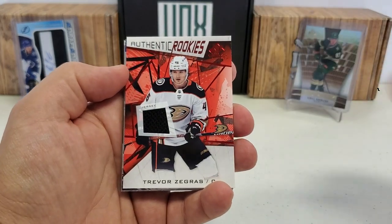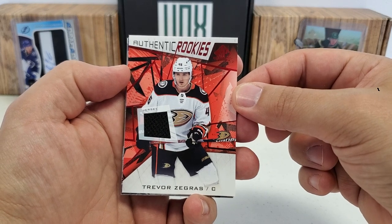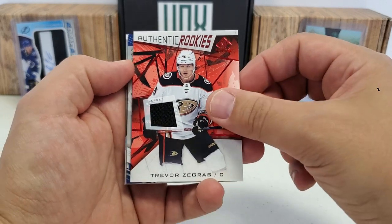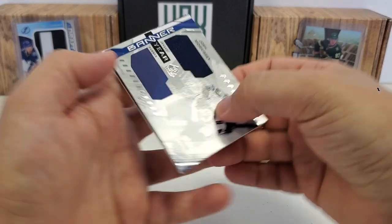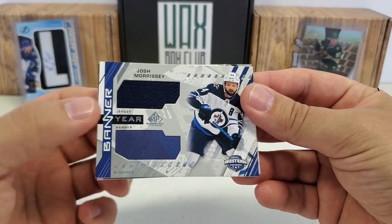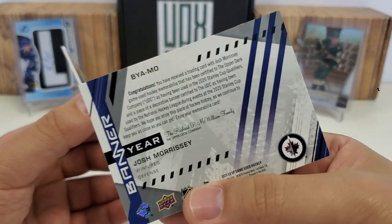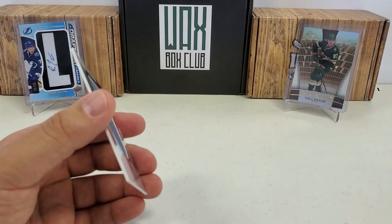Not numbered. This was a nice rookie. I think I already actually pulled one of these in the other box. This is not numbered as well. It's a red rookie jersey, Trevor Zegras, so one of the top rookies. Then we got a Josh Morrissey banner year with a jersey at the top and banner at the bottom. That's from the Western Conference, I think, playoffs or whatever. If you guys want to pause and read about it right there, you can.